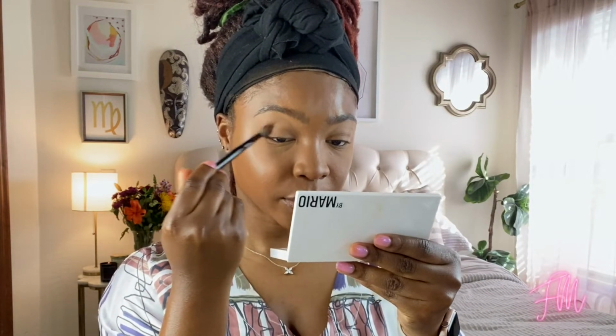So I'm going to go ahead and use this palette today. Because I don't really want to do a whole lot, I'm going to take this medium brown shade and place it in the corner and blend that out.